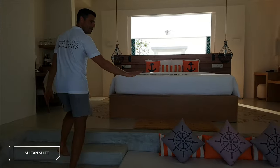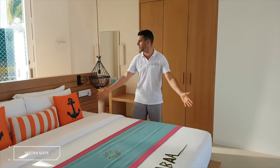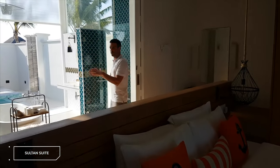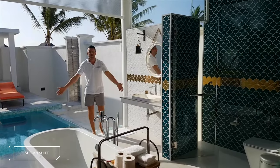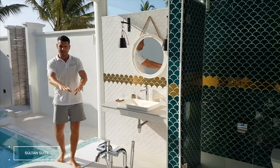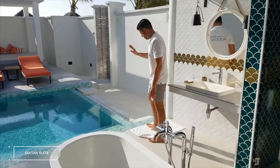So there's steps here, the seating area. Up to the double bed here in the middle of the room, and through the back is the bathroom and pool area. So here we are, as you can see, half covered, half open air. The bathroom is here, so there's the bath, there's the shower behind you, there's the toilet here, and his and hers basins. But the swimming pool actually sits within the bathroom, which is lovely.